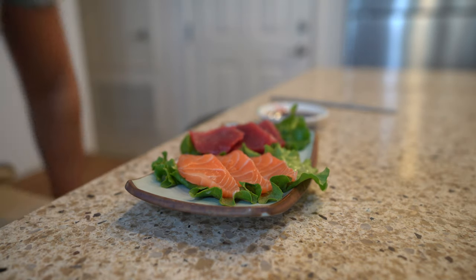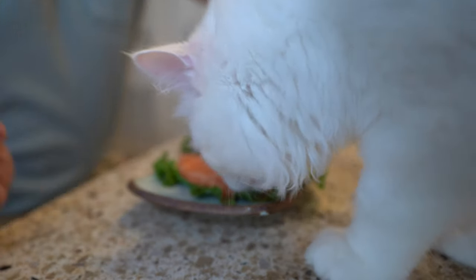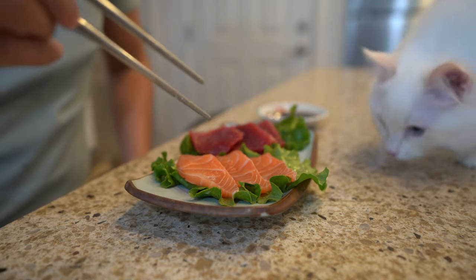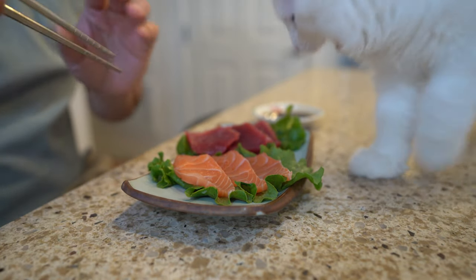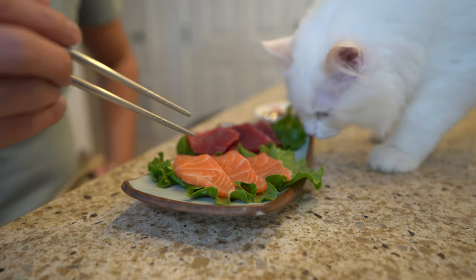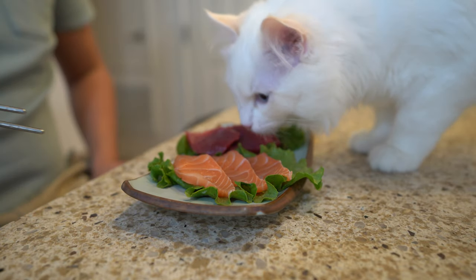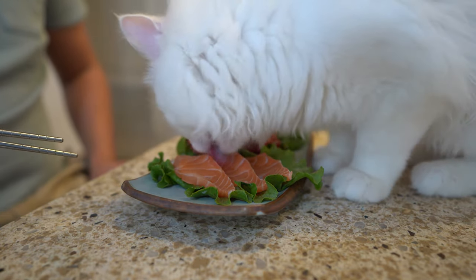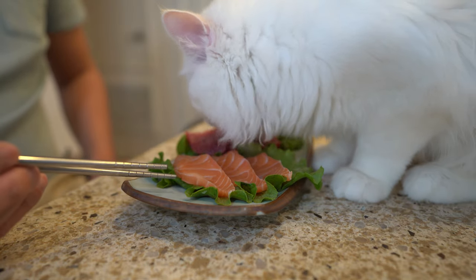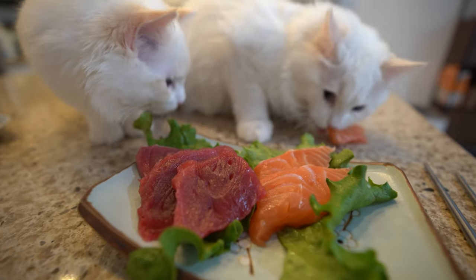Now it is my turn to eat. Teemo, you ate already. Sometimes as a cat parent, you have to let your kids win.